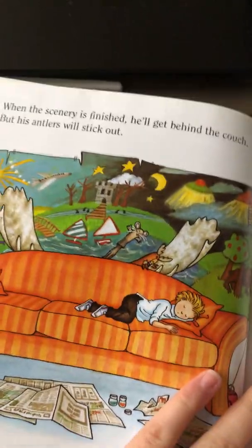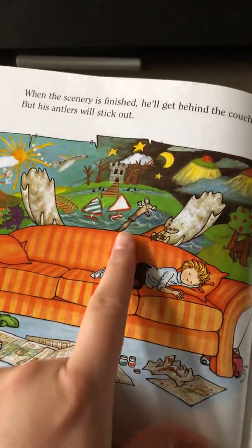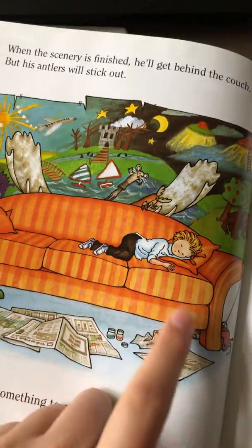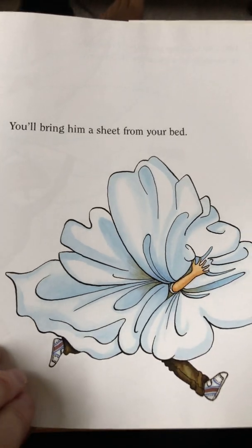When the scenery is finished, he'll get behind the couch, but his antlers will stick out. Remember how we did our puppet theater? The boy's sleeping. So he'll ask you for something to cover them up. You'll bring him a sheet from your bed.